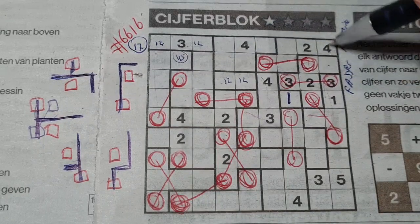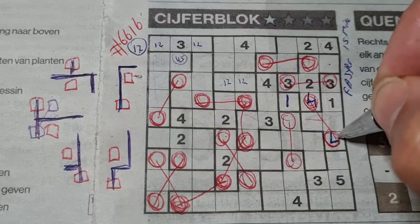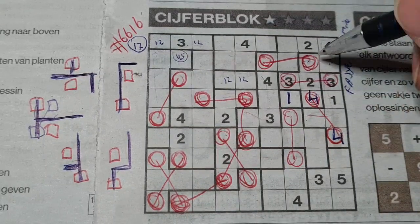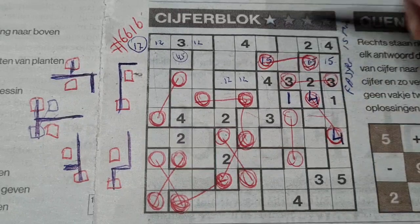These 2 boxes can be a 4. So 1 box left for the 4 in this area should be there. And this box is connected with that box, should be also a 4. 2 numbers left in this area for us, 1 and 5. Let me mark those 1 and 5. 1 and 5 is connected with that box, so it should be a 1 or a 5.